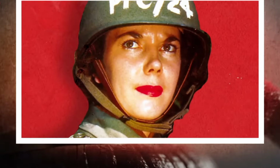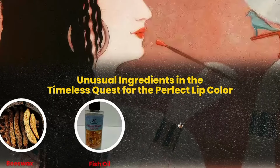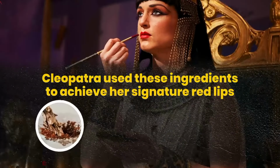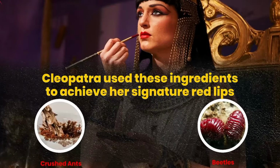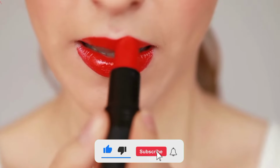Lipstick has long been a symbol of beauty and sophistication, with a history that stretches back centuries. From ancient times to now, the quest for the perfect lip color has seen some truly unusual ingredients, like beeswax, fish oil, whale fat, and even ant venom. Over 2,000 years ago, Cleopatra set the trend by using crushed ants and beetles to achieve her signature red lips. Fortunately, today's formulas are much simpler, providing stunning results without the need for such exotic components.